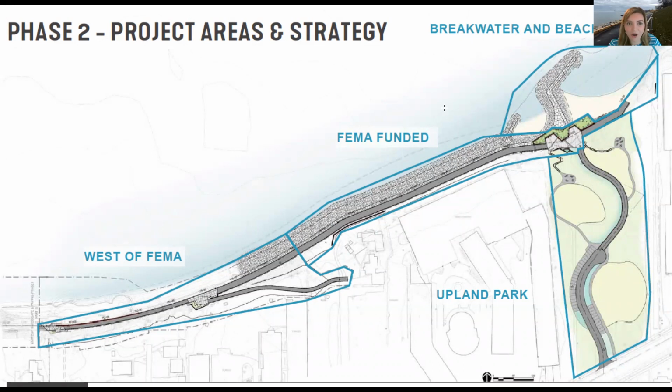And we are calling the sub-projects within this Phase 2 East the FEMA funded portion. So that is that $2.67 million that was awarded by FEMA, and that is specifically targeted to an area of the project where we have the highest density of residents and the structures are in pretty immediate danger of falling into the lake due to erosion.